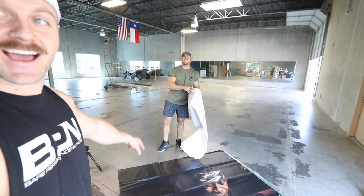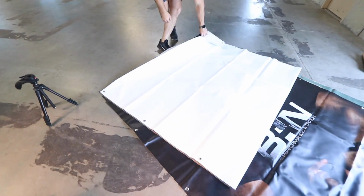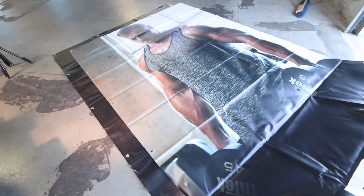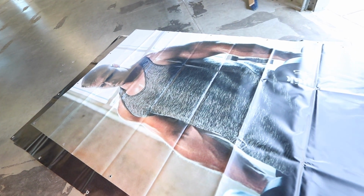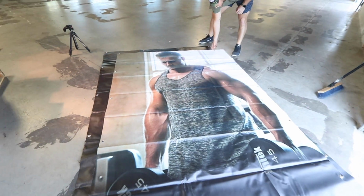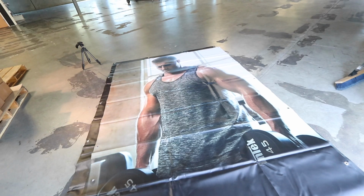And now supposedly I have a surprise. All right, here we go. Who's it gonna be? Who's it gonna be? It is... Da da da da da. Look at that. Oh snap! Preston Bear. Came out a little grainy. But you look huge. Little grainy. Look, from this angle, look how big the body looks and how small my head looks. From this, look at this.